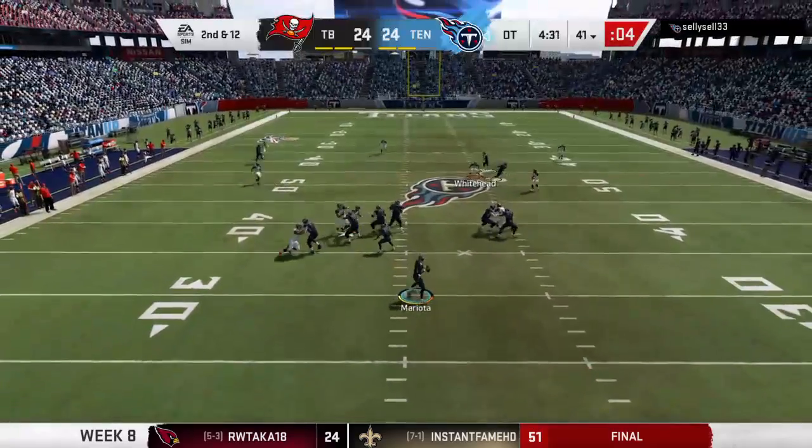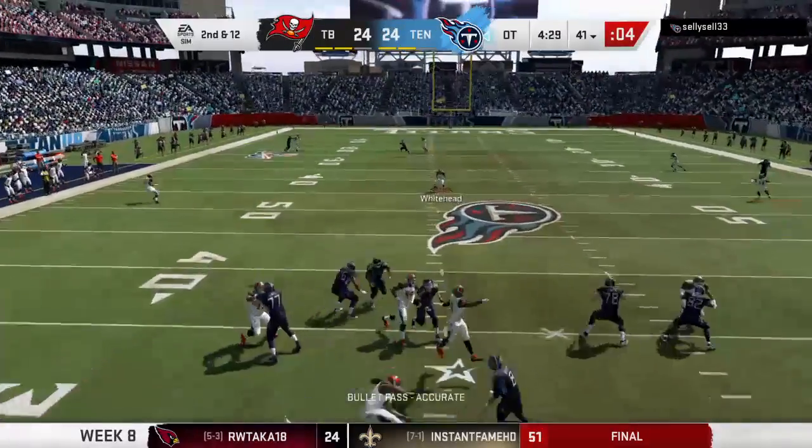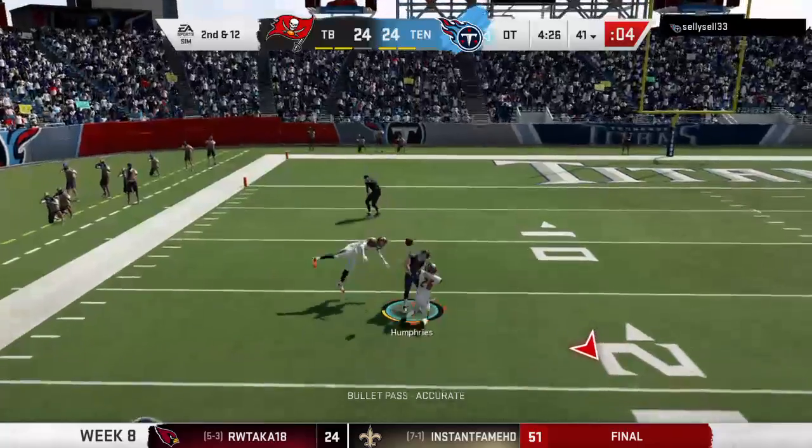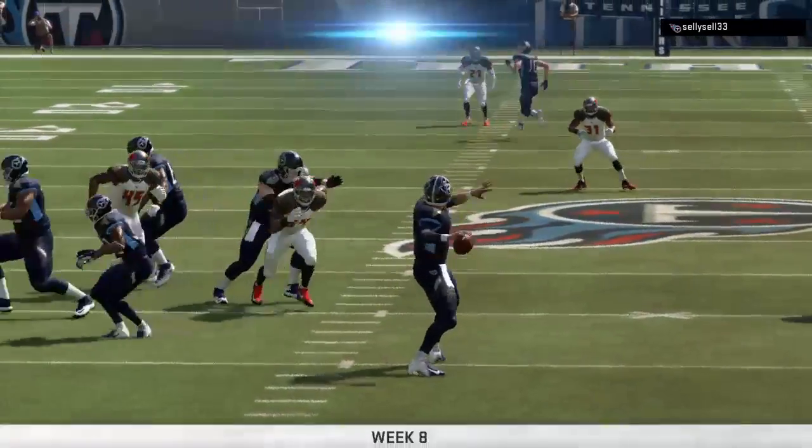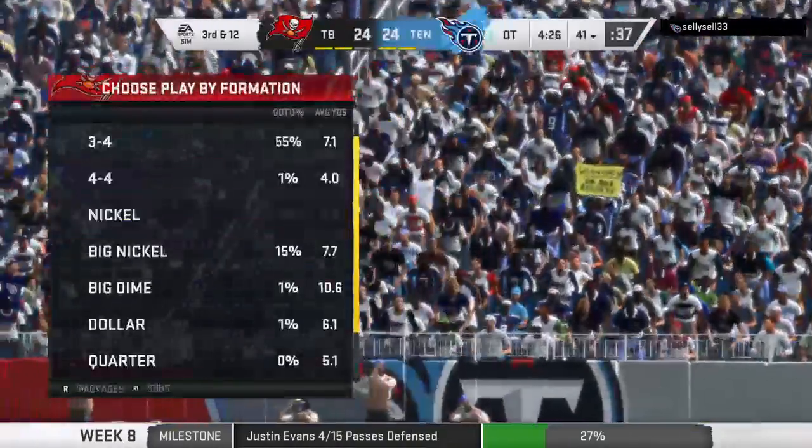What can Mariota do in the OT? Trying to lay one up deep. And that's going to be incomplete. Good effort there, trying to take a shot, but it's 3rd down.